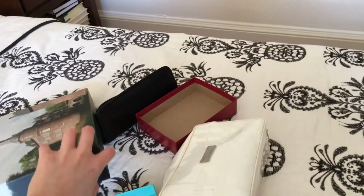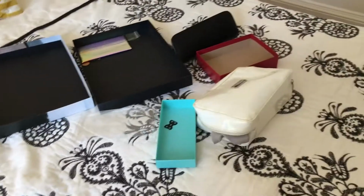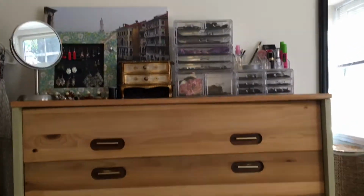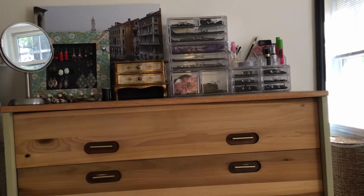So all in all, I'm quite pleased. I managed to get the stuff that was sort of in all of these various containers and put it into something much more attractive and organized.